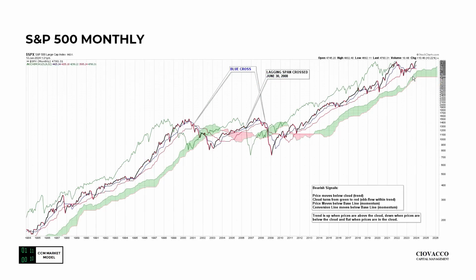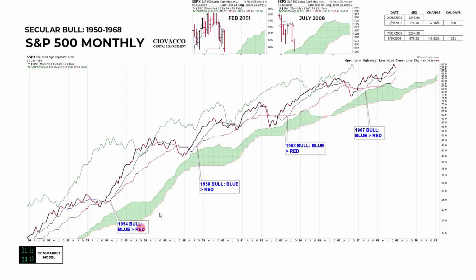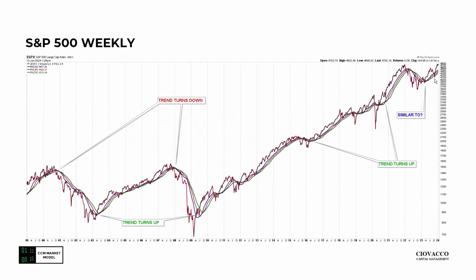Checking all of the bullish boxes in the monthly cloud, January 12th, 2024, S&P 500. You can compare and contrast the present day look to these bearish periods and these bullish periods. You can compare the present day to these bullish turns in the 1950s and 1960s. And you can compare the present day to the bearish turns in February of 2001 and July of 2008. 1988, constructive. 1982, constructive. Within the context of a secular bull market. A little bit of a scare here, but maintaining a constructive look from a longer-term trend perspective.